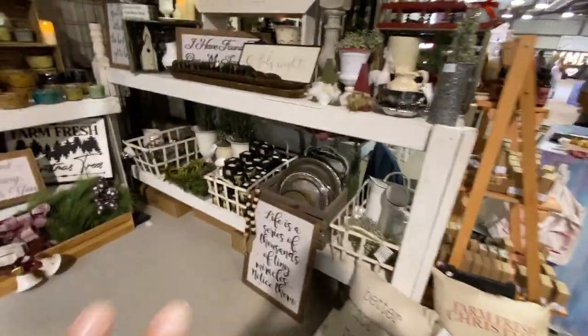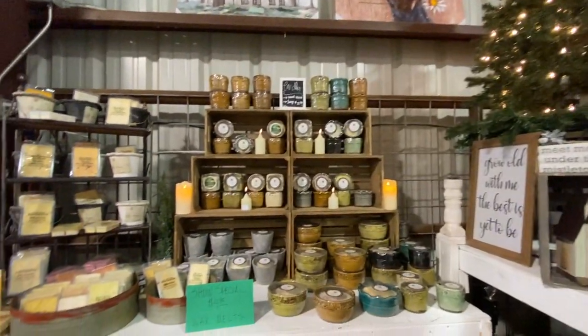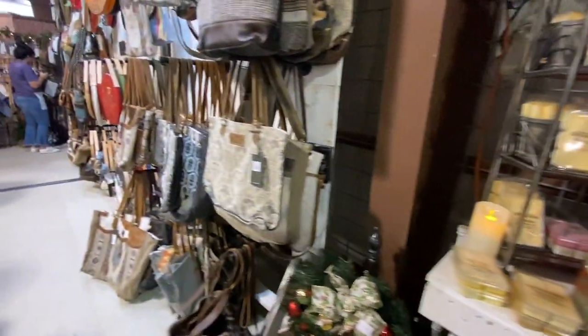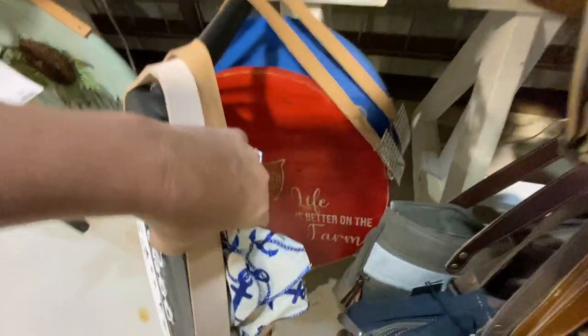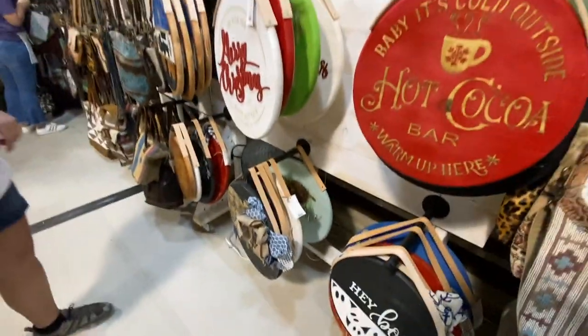And then this is where I got my goat sign last time. I love this little vendor booth. Look at that cute little pool. We've got all these purses. And this, oh, there it is. I see my goat sign right there. Oh, that's a piggy one. And I got the goat sign like that last time. I didn't make another goat one. No.